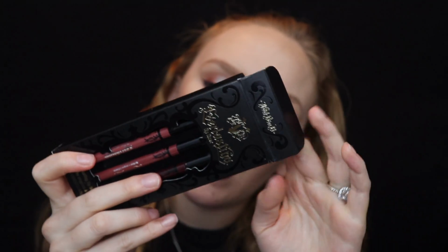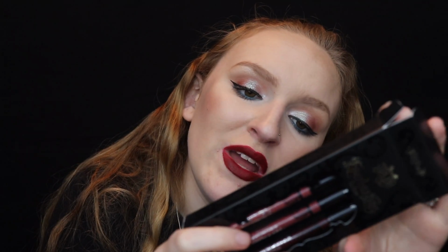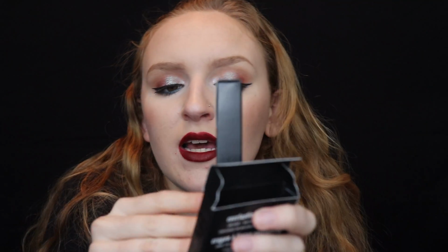So let's start with this three set. It has Lolita, Hawkwind, and Homegirl. I'm assuming that these are new. It says it complements the new Everlasting Mini Lipstick Set. Oh, lipstick. I don't have that one. I mean, I have the older version, but not the new one for this year. But it looks like this. It has three of them in there. Take them out. Toss the packaging.